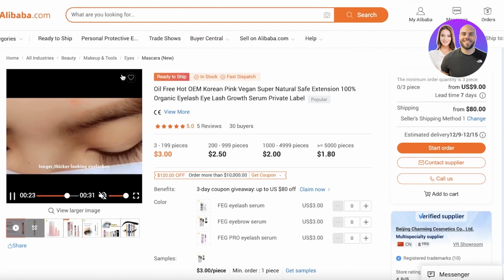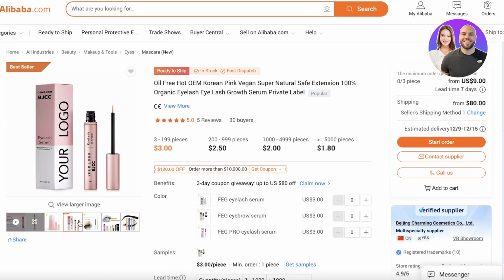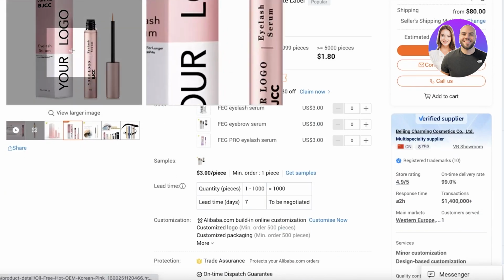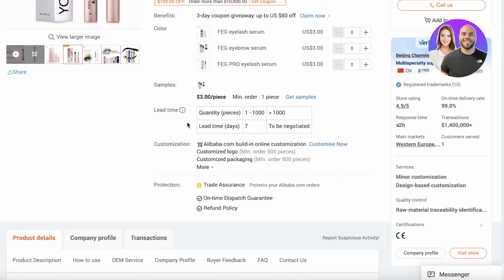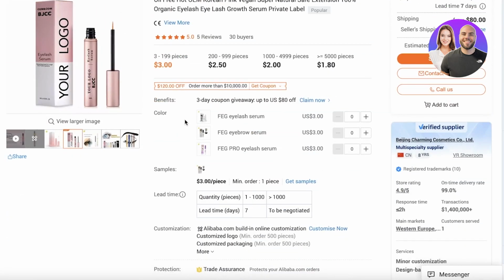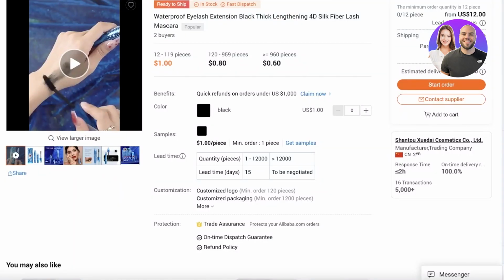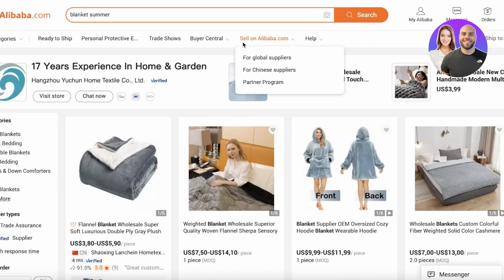Plus, you can see even on AliExpress or Alibaba right now, they have this lash extension mascara, and you can even get your own logo, your own brand name directly on the bottle from AliExpress. So that is going to be a very simple way for you to be able to directly ship the product to your customers. Now, moving on to our next product, we have blanket summer.